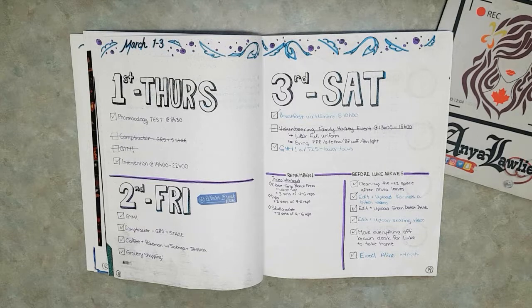And I like the way I have the letters and dates set up on this page. I actually ended up following through with the same designs for the other pages for writing down the days of the week and date.